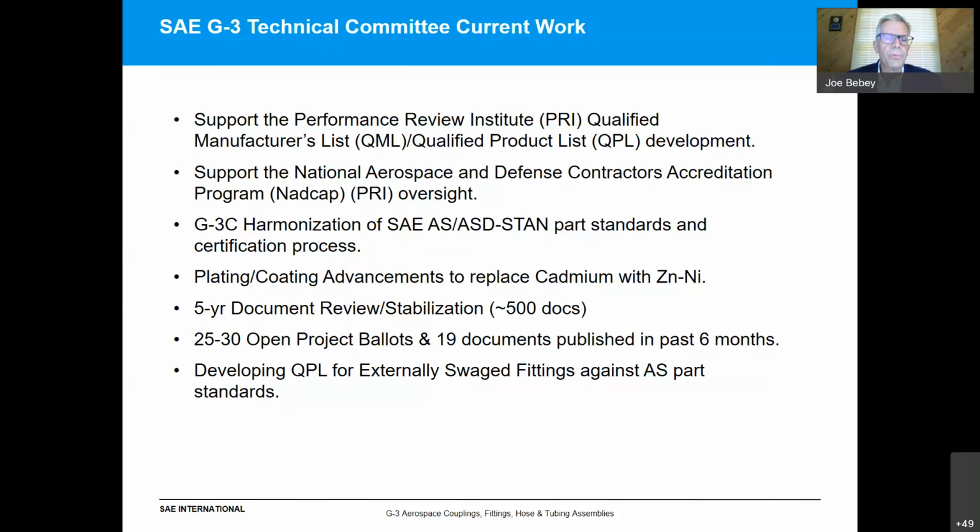And as mentioned by some of the other folks, we have many documents that need to be reviewed on a periodic basis to see if they're still relevant, to see if they could be stabilized and more or less put on the shelf and not have to be updated and reviewed every 5 years. But we have roughly 500 documents that are on the list of having to be reviewed at this time. So we're busy. Right now, we have about 25 to 30 open project ballots. Typically they run through a 28-day cycle, and if they have to reballot for some minor issues, they can reballot with a 14-day cycle. But that keeps us busy. We have published about 19 documents in the last 6 months, which I believe is pretty good, pretty active.